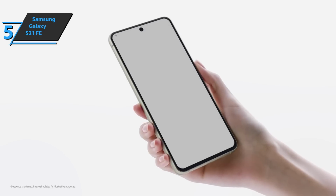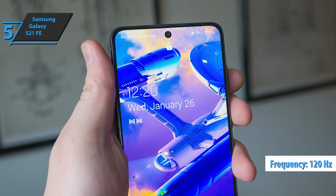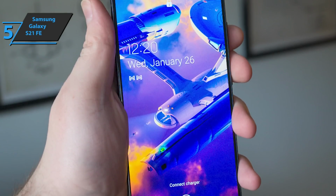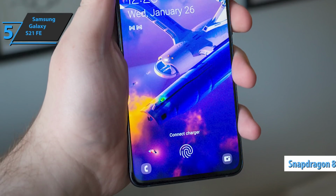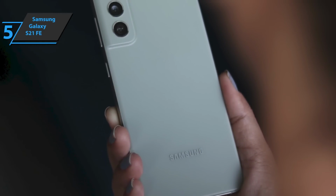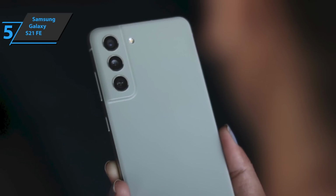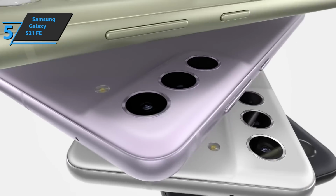The maximum refresh rate of the display is 120 Hz, while the frequency of touch scanning is twice as high during gameplay. Corning Gorilla Glass Victus provides protection against mechanical damage. The global version of the phone gets the Snapdragon 888 instead of the Exynos 2100. Also included in the mix is the wireless mode for sharing content on the big screen, dust and water resistant certificate, support for HDR10+ video playback, and wireless charging up to 15 watts.